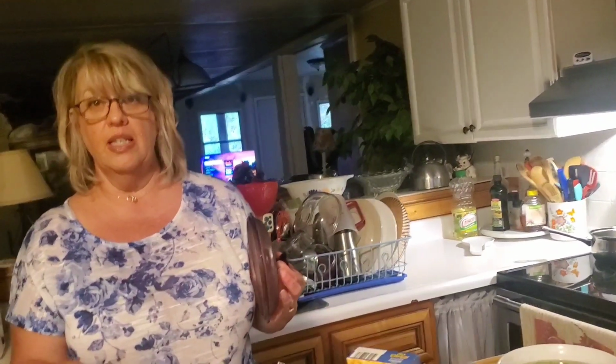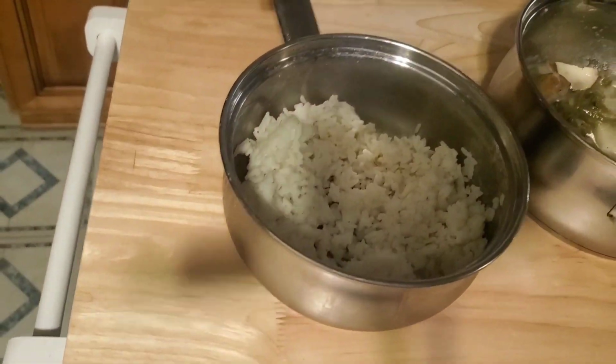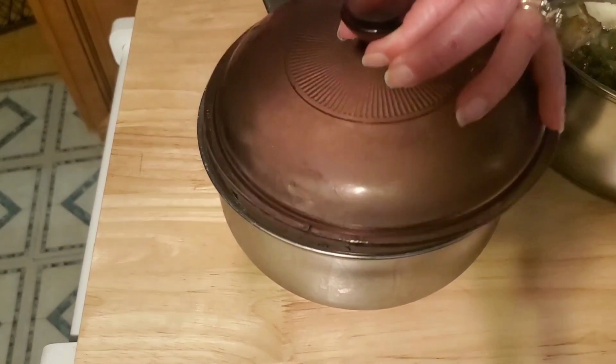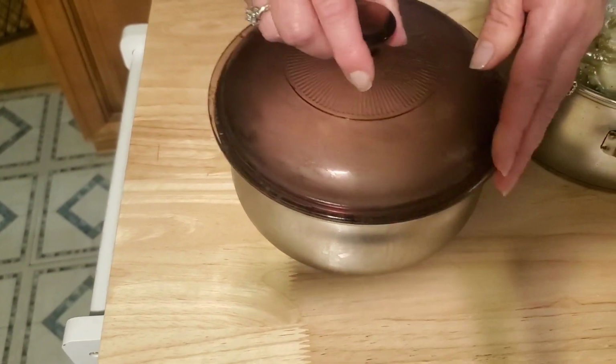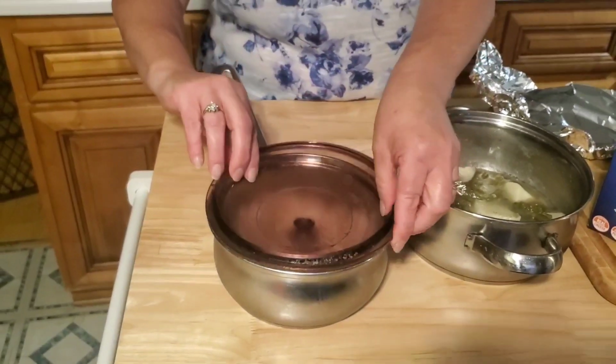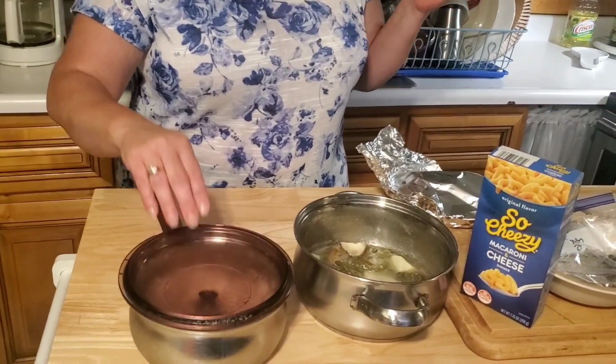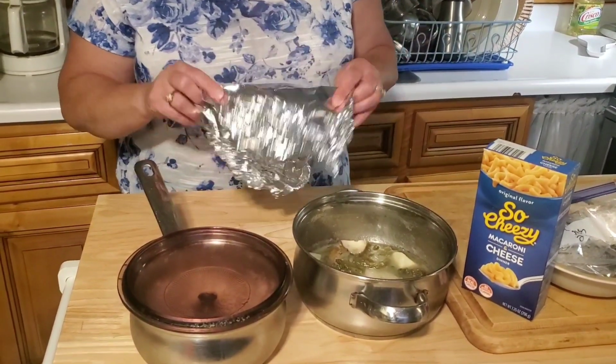And I don't know if you guys do this. My mom did it, but you see, I have a lid that fits this somewhere in the drawer, but I grabbed this and it didn't fit entirely. It almost does, but she would always do this and it would fit. So I do that a lot. I guess it's because of my mom.